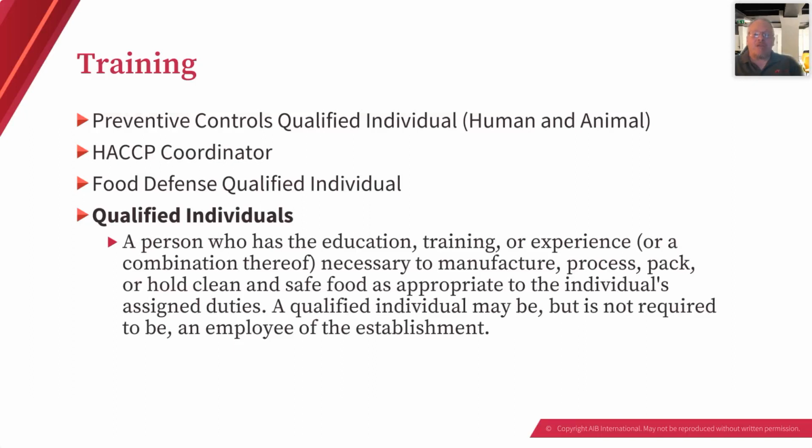Now, training is very critical, as I mentioned earlier. There are many regulatory requirements for having specialized trained people. As an example, preventative controls for the human food and animal food regulation requires a preventative controls qualified individual. And there's special training or education or experience that has to be for that person that's going to fulfill that role. Those of you that are required to comply with regulated HACCP, juice, or seafood, you have to have specially trained people that are managing those programs that understand those requirements.